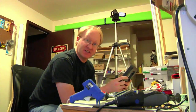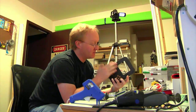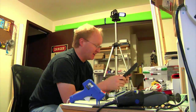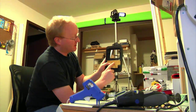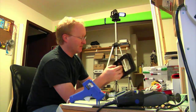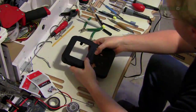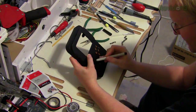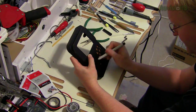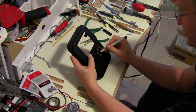Now it's time to put the circuits inside of this case. We're going to start with the button controls, and we'll also use this little circuit board to mount the power regulator. So I've made marks where I'm going to put the drill holes. The next thing to do is to flip it around and look at it from the front. And we're going to use a magic marker, very precise I know, to mark off where to put the tack switches for all the buttons.